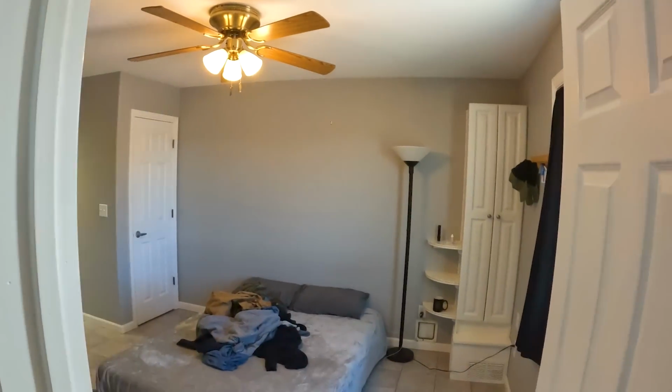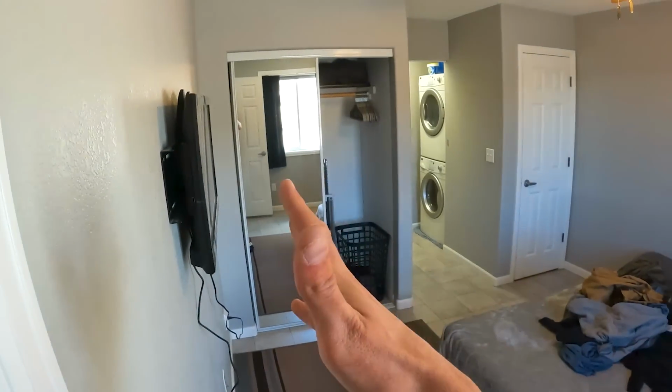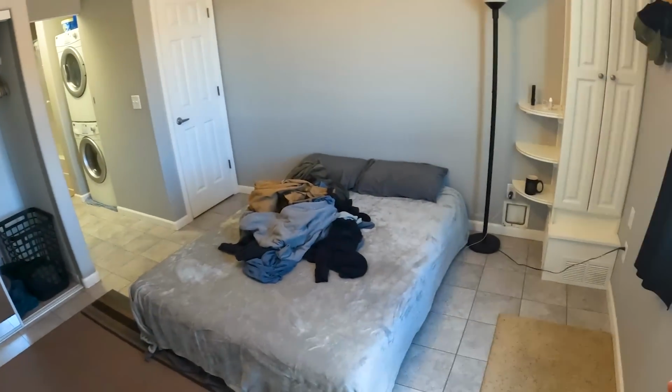So now let's take a look at the actual bedroom. Like I said, we're just moving in here. What's funny is that I actually came out here and didn't bring anything except a suitcase with me. So we haven't moved anything from California yet to here. But this room is a very small room. I think it's like a 10 by 10.